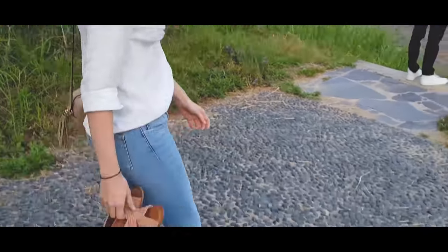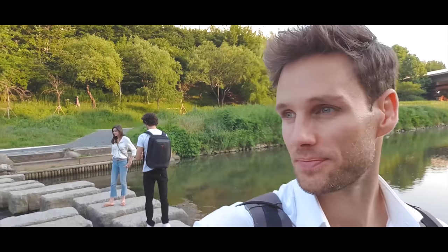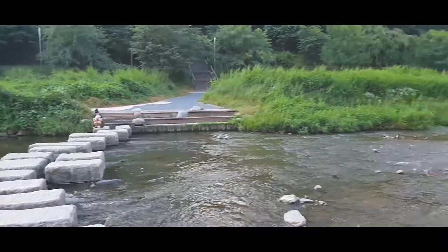Yeah, I can see Maria's. She's done this before. So we're at the river. Check this out. It's so beautiful here. How do you guys like this place? Is it nice? Beautiful, right? Now that tower is Jamshil. I cannot pronounce Korean words. I'm terrible at it. Jamshil. Okay, you heard it. I'm not gonna try to repeat that.